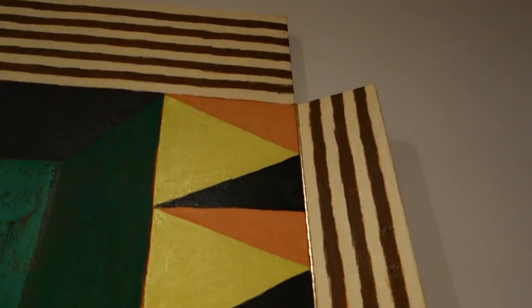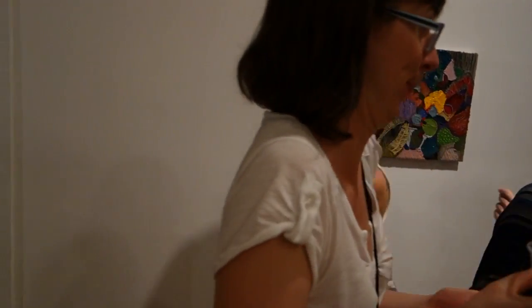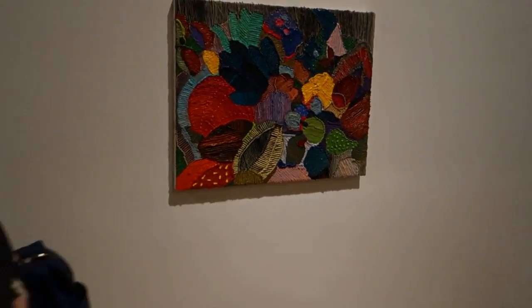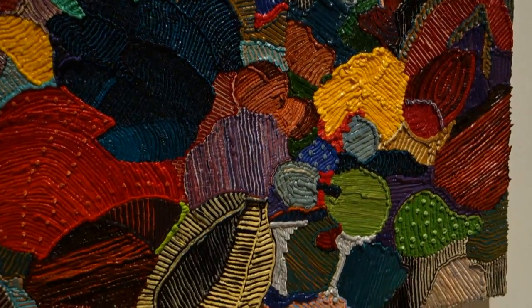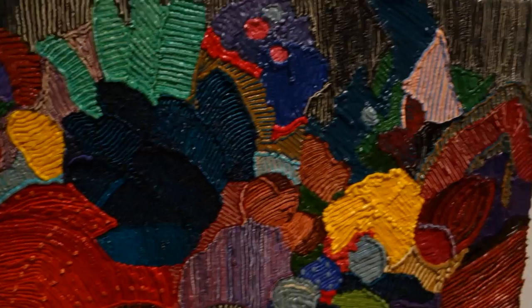Interesting. We've got some hinged panels on the sides. I don't know, this piece is probably about 6 by 8, maybe 7 with the panels open. Come back and check out this artist when I have more time.